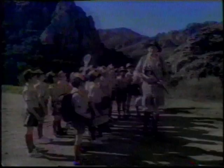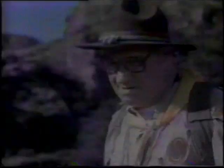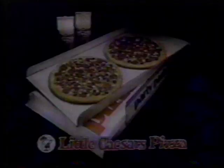Ben, tonight we're going to sleep out under the stars. Yeah! Yeah, we're going to drink from a mountain stream. Yeah! And for dinner, we're going to eat roots, bulbs, and berries. Hello, Little Caesars. Yeah, I'd like to order some pizzas. Have a group to feed? Now at Little Caesars, four large pizzas and two 32-ounce soft drinks are $19.95. Anybody care for a root? No. No, I guess not.